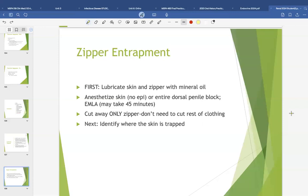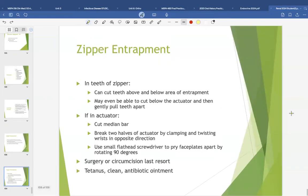First, you don't have to destroy the clothing. Just cut away the zipper. Once you have just the zipper there, depending on how it worked out, either they're still wearing their pants or they're not, you just have a zipper sitting there. Where is the skin trapped? You have to think about how a zipper is made, right? So you've got the teeth of the zipper, the part that you zip up. Then you can just cut the teeth below and above the zipper.